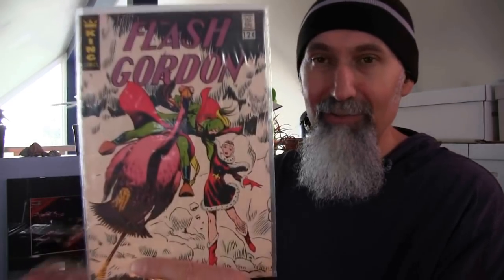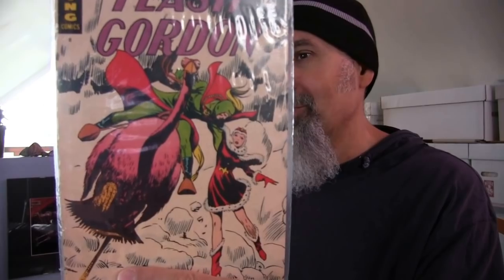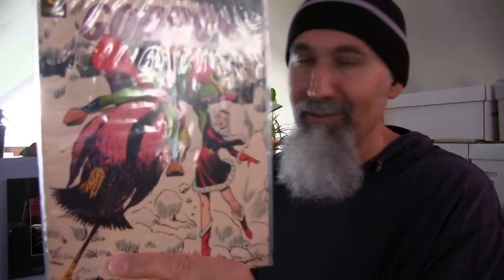1957. Here's another Flash Gordon. A couple more Flash Gordons. Flash Gordon, number 8. Here's another number 8. We already saw this one, right? I don't know which one this would be. A lot of the Flash Gordons are either this one or the previous one. I paid $2.64 for them, and the grades are 7.5, 8. Okay.